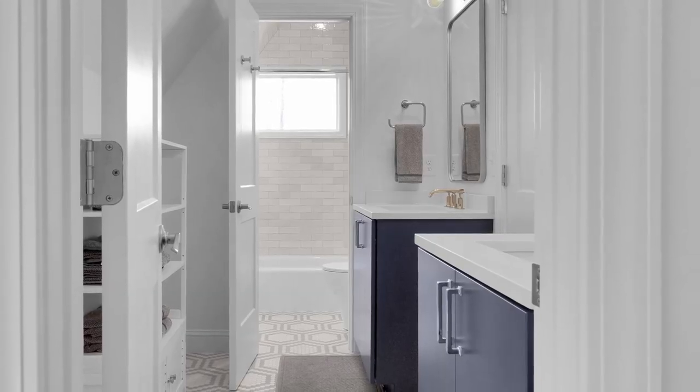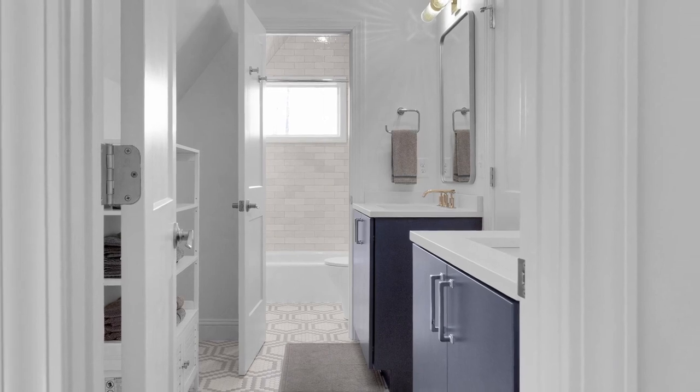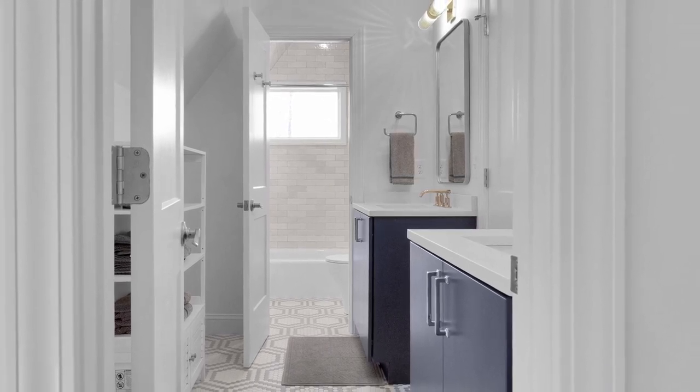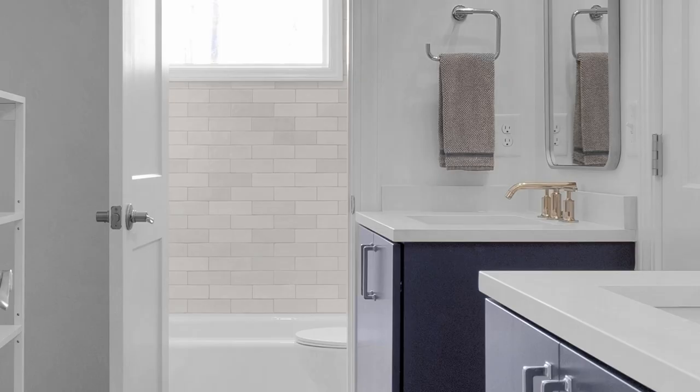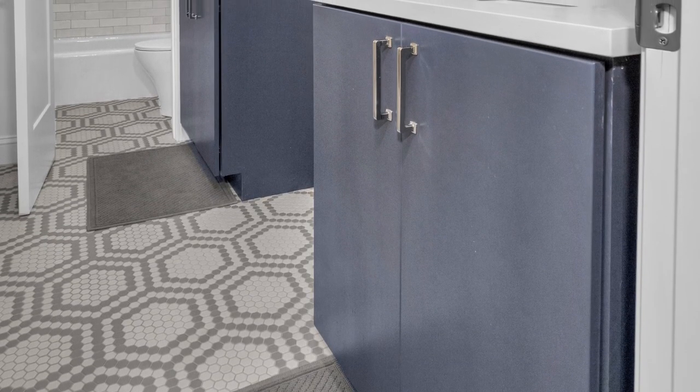A large Jack and Jill bathroom between the two boys' bedrooms features navy blue Wellborn cabinetry and honed white quartz counters with gray veining. The shower includes handmade subway tile in various shades of white and Kohler Purist shower fixtures. The floor tile is laid in a complementary mosaic hexagon pattern.